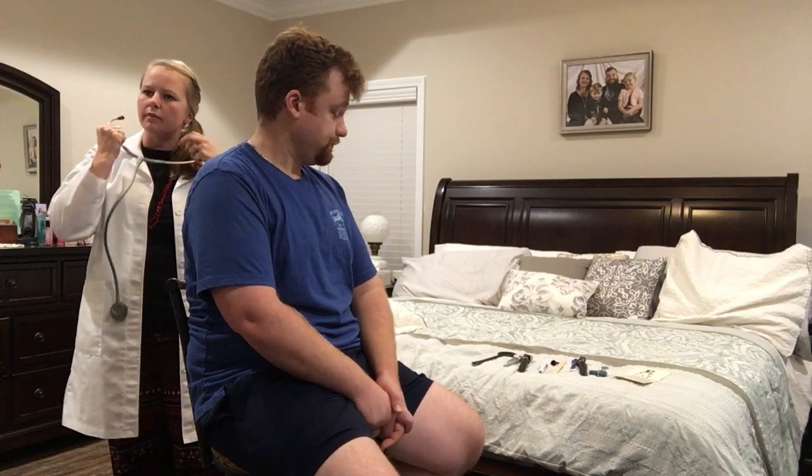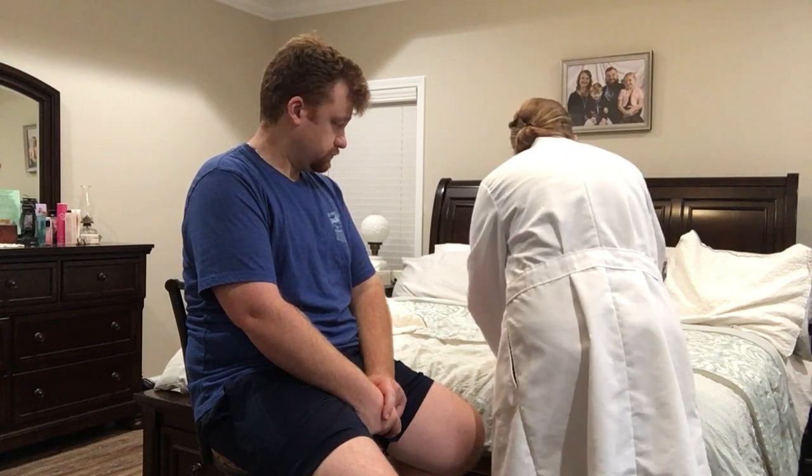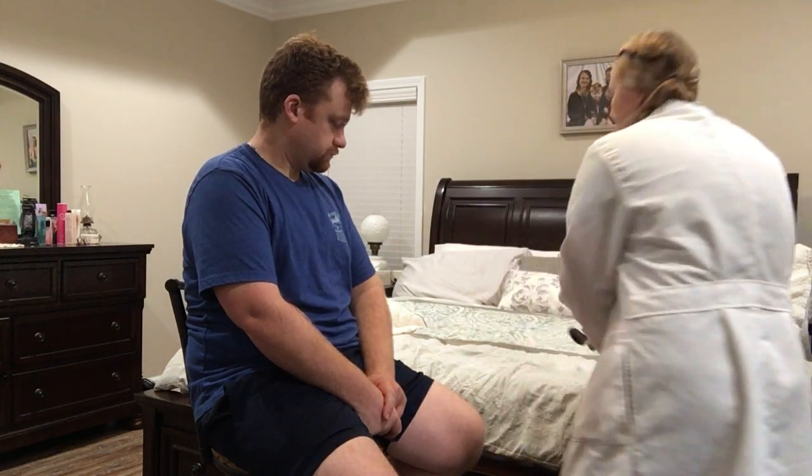Also going to go back here to the back and listen. Deep breath in and out. We're comparing bilaterally each side. Okay. We're also going to percuss back here. Normal lung should be resonance. Hyperresonance could indicate a pneumothorax. Okay. The breast is superb. Now we're going to ask him to lay down on the bed. We'll check his abdomen.